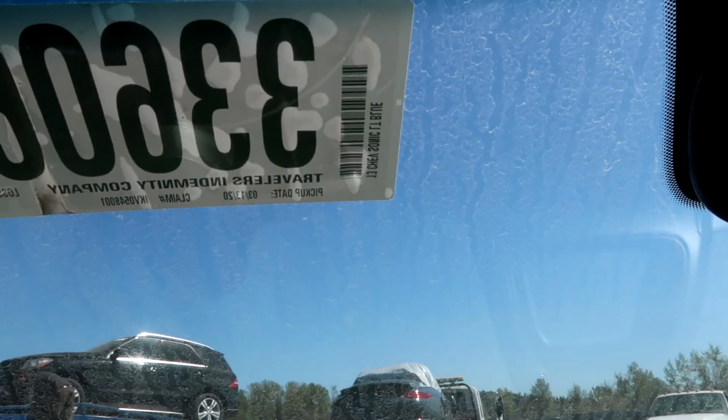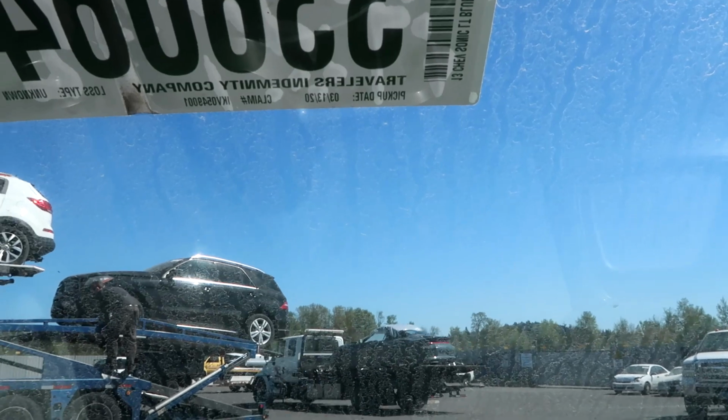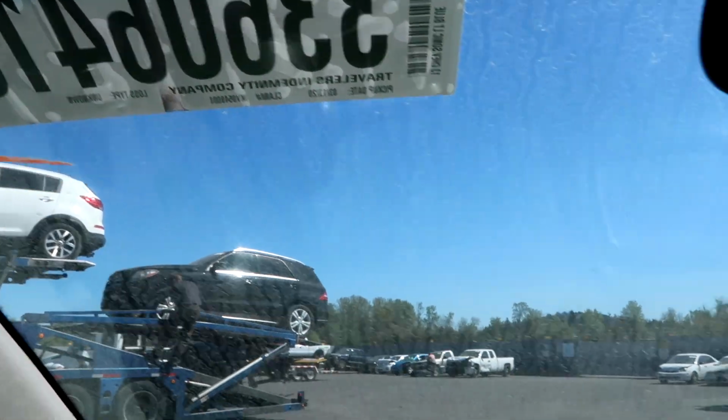Oh, look at what just rolled up. Carrera 4S. Oh, that thing is so busted.